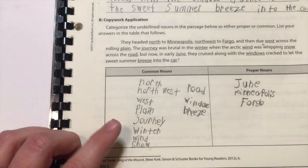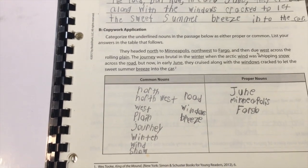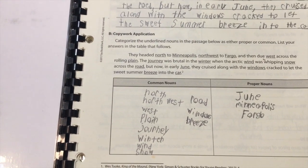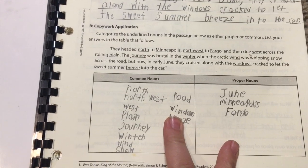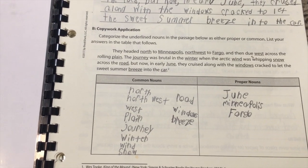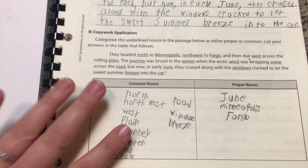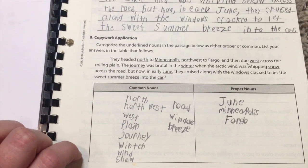Right away, they're starting with common nouns and proper nouns. So again, just because your kid is able to read these level 2 advanced books, they might not be able to do these common nouns and proper nouns. That's fine. Go ahead and jump down to the level 2 regular readers, and that way they're more on level with their language arts and they're not getting frustrated with that.